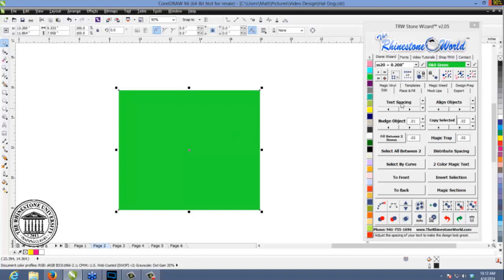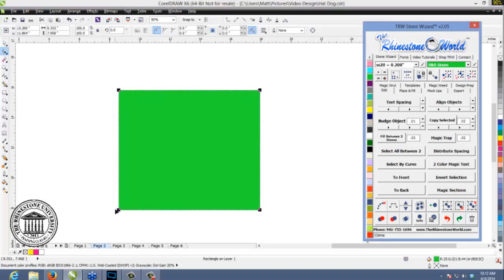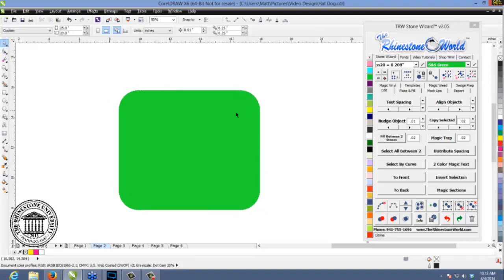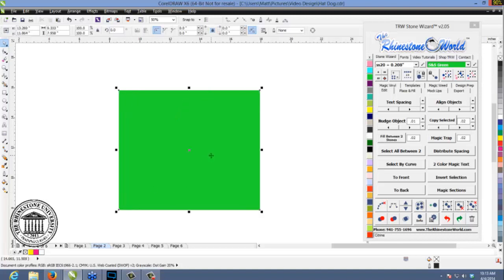So if I click on text spacing, you can see it shows dotted lines around it. Now, if I grab this corner here and pull it, see how it's forming it into an oval or whatever we want. So we just want to add a little bit of a curve to it, and see how much nicer that looks. So if you're using it for an image, or you want to create some type of design for your Facebook page or website, you can round the corners real easy like that.